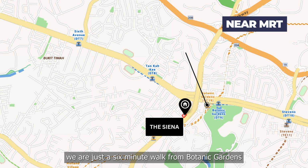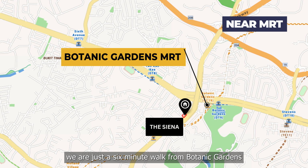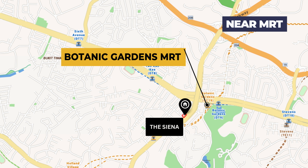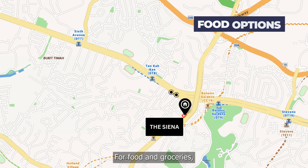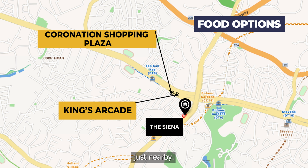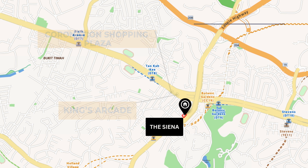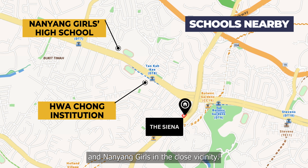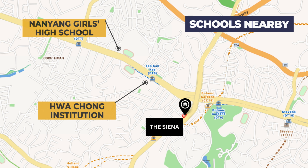From the Siena, we are just a 6-minute walk from Botanic Gardens MRT on the Downtown Line and Circle Line. For food and groceries, we have Coronation Shopping Plaza and King's Arcade just nearby. We also have prestigious schools like Hua Chong and Nanyang Girls in the close vicinity.